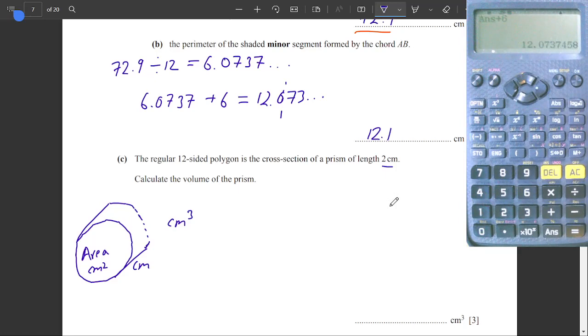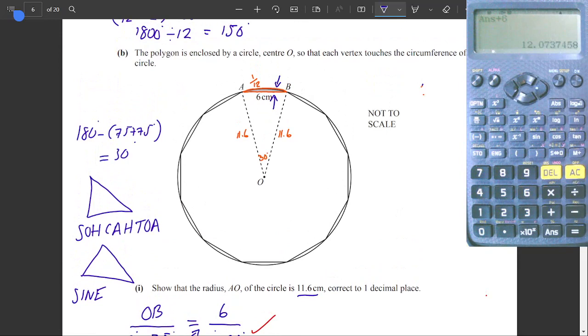The area of this thing. Okay, now as we can see, remember, this was 75, and this was 75. We can find the area of this triangle, then multiply it by 12, because there will be 12 of them inside the shape. We'll have the area of the polygon.